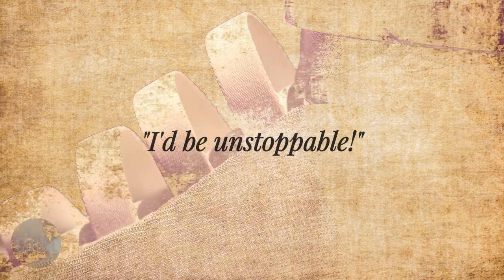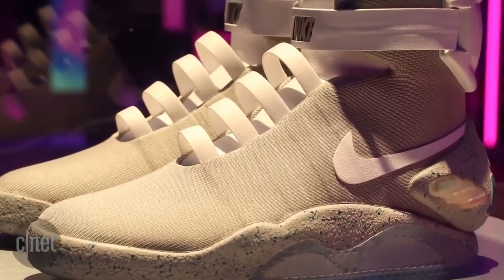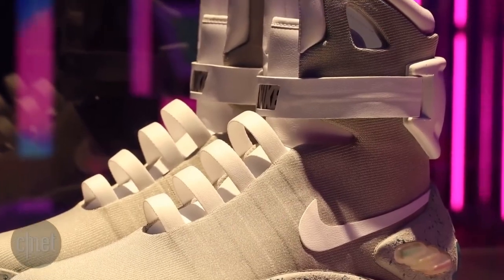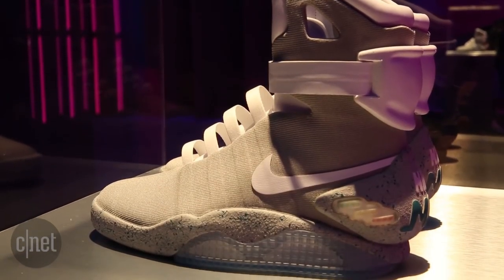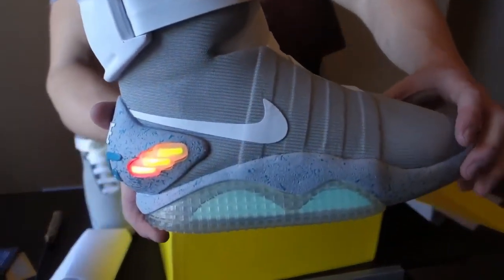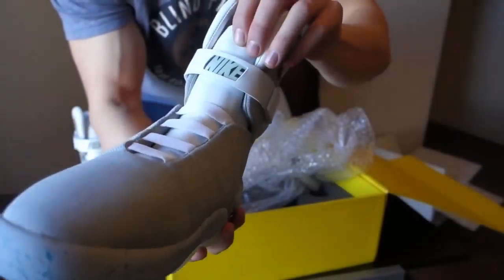I'd be unstoppable. The Nike Mag wasn't just a sneaker, it was a symbol of the future. A future where technology and style collide. It inspired a whole generation of sneaker lovers and left everyone asking, where can I get a pair? If you still haven't understood that this pair was something back then, and even today to be honest, let's talk about the high top silhouette.